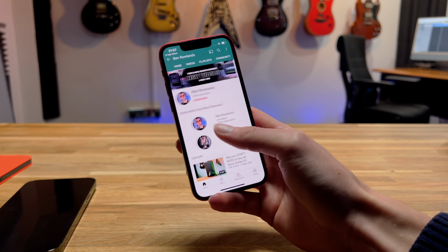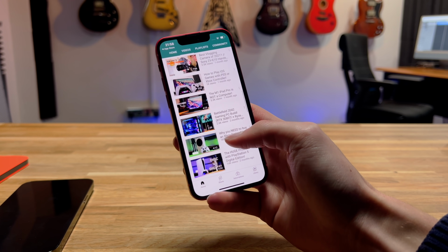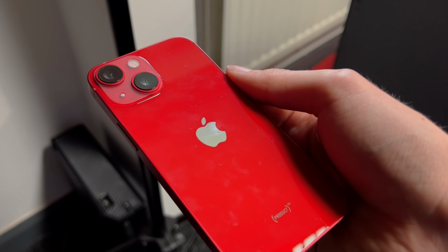I think if you want a phone that you can use for watching a few YouTube videos, scrolling on social media, and texting and connecting with friends, the 13 mini at its cheap price point is a perfect option for a casual phone user.